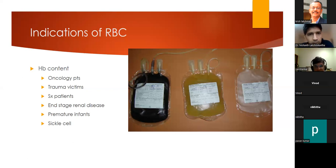Nishant, another thing is the oxygen dissociation curve shifting to the right will happen about 48 hours after transfusion. So ideally, the effect of your blood transfusion is seen at 48 hours. So if you are planning surgery, no point giving blood the day before.